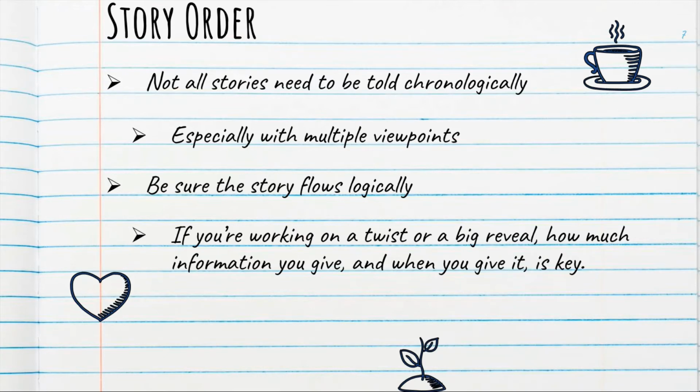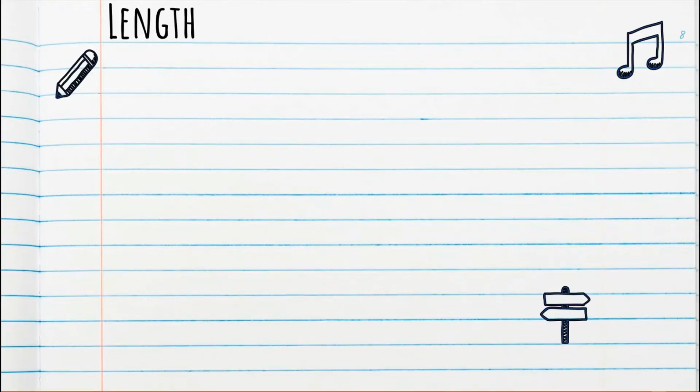So keep that in mind when you're editing your story, that you might move scenes from one place to another chronologically, depending on where it fits in the story logically. So now let's talk about the big one, length. When you're editing for length, this is going to be one of the biggest portions of your editing process, because there's so much that goes into it.